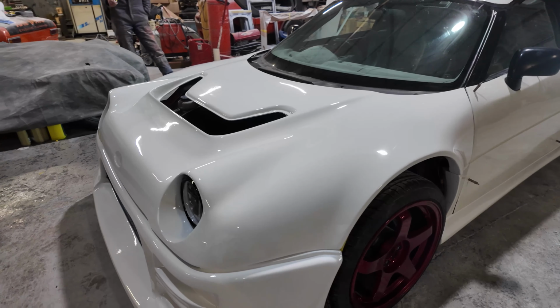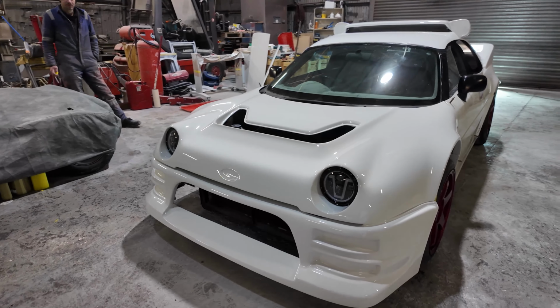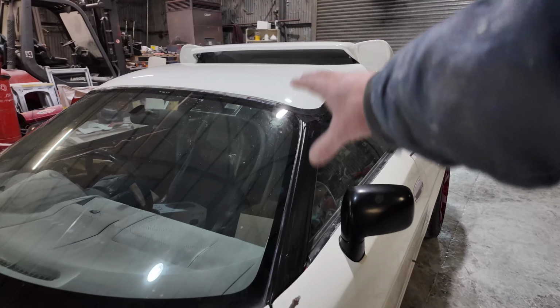Like there's people at home thinking, oh, I couldn't do that. Look at what we've done it in. This is not a body shop, you know, we're not kitted up for that. But love the way that works so well.